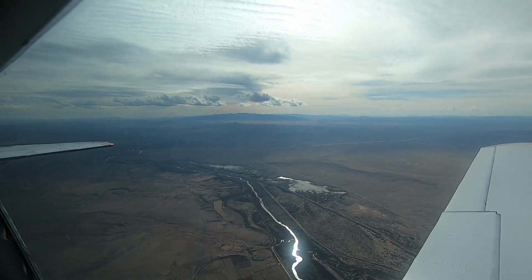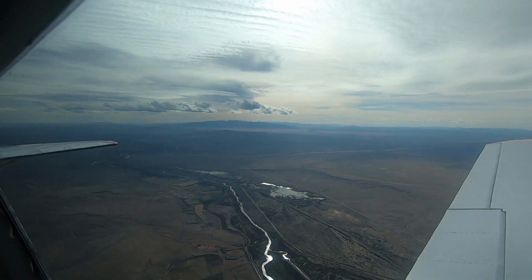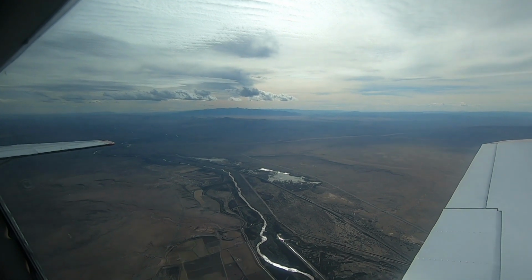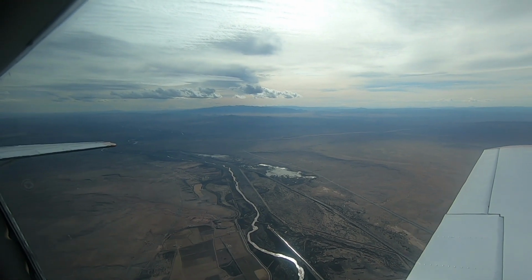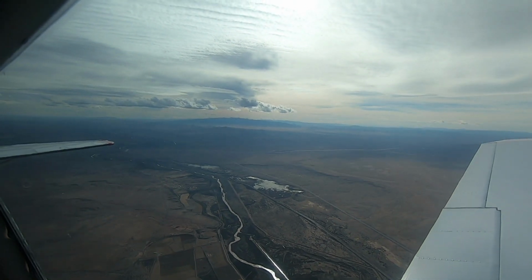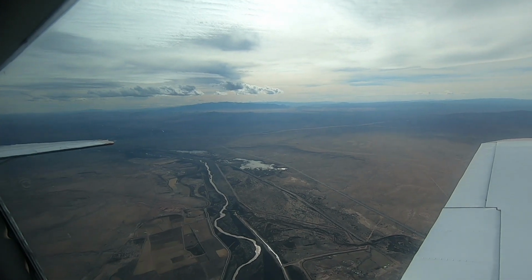Skyline 5915, request a good rate of climb through 1000. There's another plane behind you and they kind of cut the corner on you. Okay, good rate, we'll try our best. Skyline 5915. No worries. And King Air 1 Mike Papa, turn left heading 230.